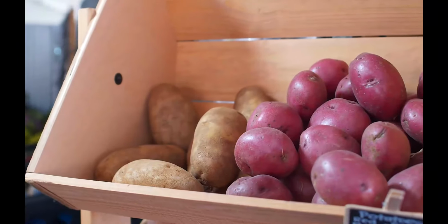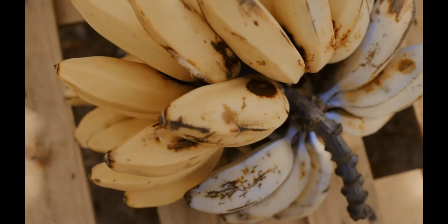Did you know that enzymatic browning doesn't only happen in apples? Can you think of other fruits and vegetables where you might have seen it turn brown? Potatoes, bananas, avocados, these all have enzymes too that cause them to turn brown. So these also go through enzymatic browning.